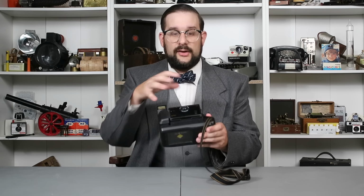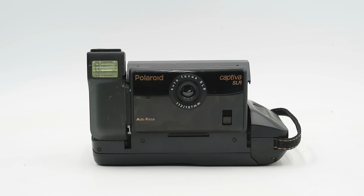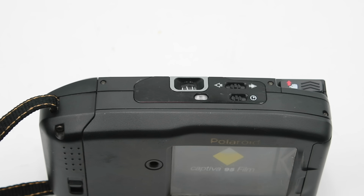Now, in terms of external features and controls, this is really quite a simple camera. We have a 107mm f/12 3-element plastic lens with an electronic shutter automatically adjustable between 1/180th of a second and 1/4 of a second. At the back, we have our electronic shutter release, a slider to adjust the exposure if an image comes out too bright or dark, and another slider that activates a 12-second self-timer. We also have an exposure counter window and a viewfinder, which, being an SLR, presents a direct view through the lens via an internal 45-degree mirror.